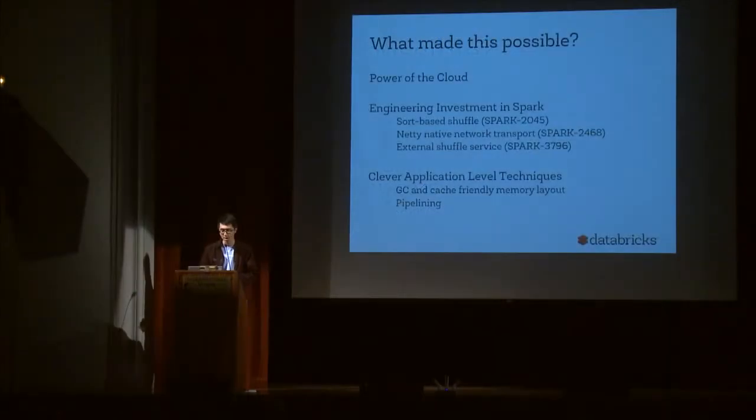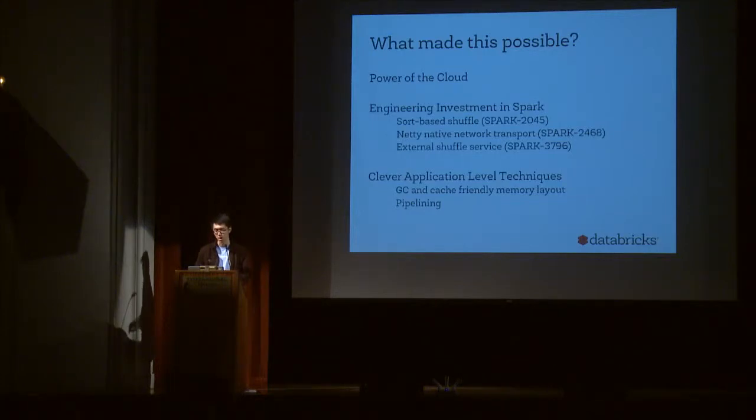The second is fairly important, and probably matters much more to the rest of the world here: there's a lot of engineering investment that has gone into Spark for handling very large scale workloads. I'll talk about them in a bit. And then the third is, even with the first two, it's hard to actually win benchmarks, especially when you're competing against state-of-the-art academic prototypes. They are highly optimized for doing this one thing. So we exploited a lot of Spark's flexibility in programming model, and we used quite a few clever techniques that I'll tell you more about.